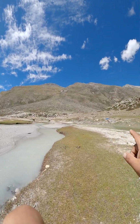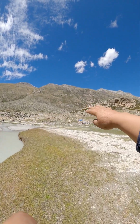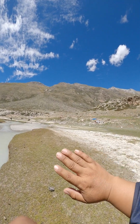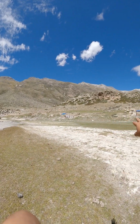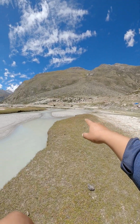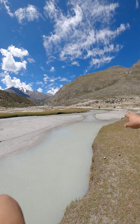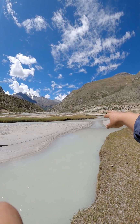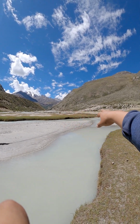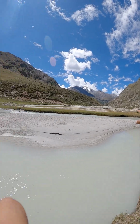This is the spring water, which is coming from all over this area, and vehicles cannot go through that area because the tire will get stuck. And even here down, because of the river water, there are holes everywhere. The vehicle cannot pass through here.